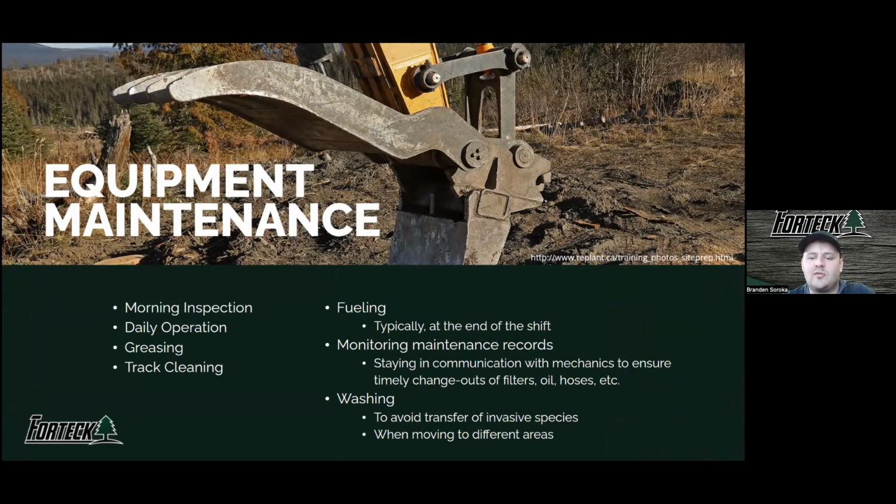Monitoring maintenance records. So just staying in communication with mechanics to ensure timely changeouts of filters, hoses, oil, etc. So yeah, it's good to have good communication with your mechanics as to what's going on and what's upcoming that will need maintenance. And then washing is typically done when moving sites to avoid transfer of invasive species.